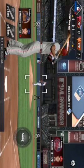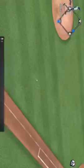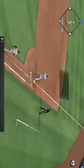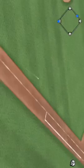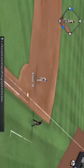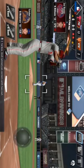From the stretch. On the ground to second. Throw to first will be in time. And there's one gone here to start the sixth. Swing on the first pitch and driven off the ground to first base. Jorge Alfaro will step in the box. And runners on the corners with two outs.